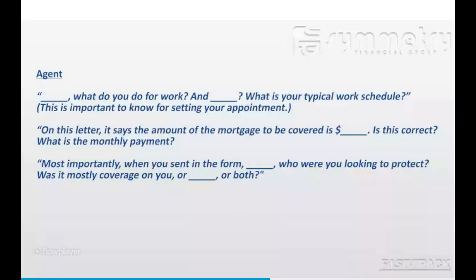Okay. Now, on the letter, it says that the amount of the mortgage to be covered was $175,000. Is this correct? Yes. Okay. And what is that monthly payment? It's about $1,200, $1,250. Okay. Now, most importantly, when you guys sent in the form, what were you looking to protect? Well, mainly just if something were to happen to me that my wife and the kids would be taken care of. Okay. Very good. That makes sense. Now, was this really coverage on you, or was it for Mary, or both of you? It was just mostly me.